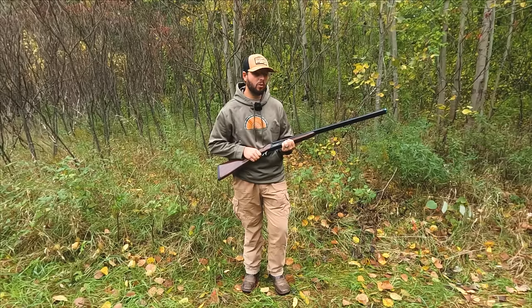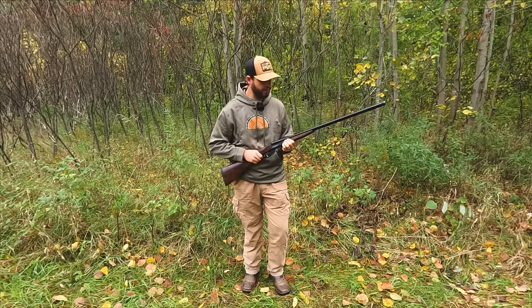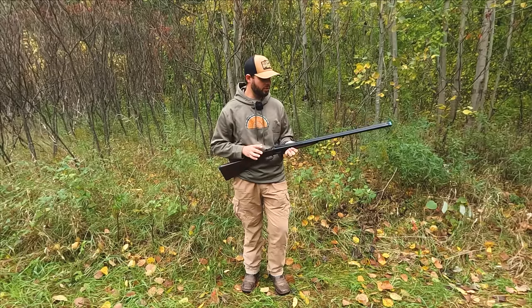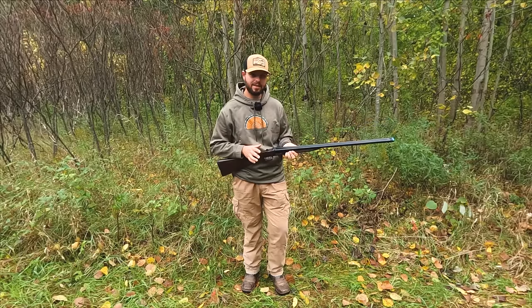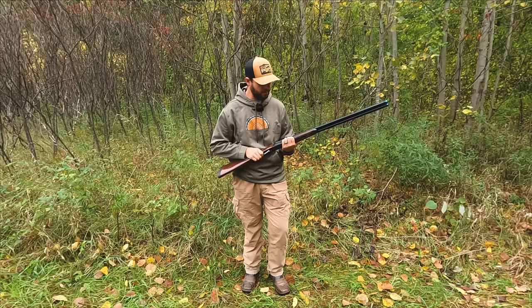The weight on this gun comes in at just under 7 pounds. It's like 6.71 pounds altogether. That's a little bit lighter of a gun than what I'm used to shooting. I'm usually shooting a gun that's in the high sixes, right around 7 pounds. So this is just a touch lighter than what I'm used to.